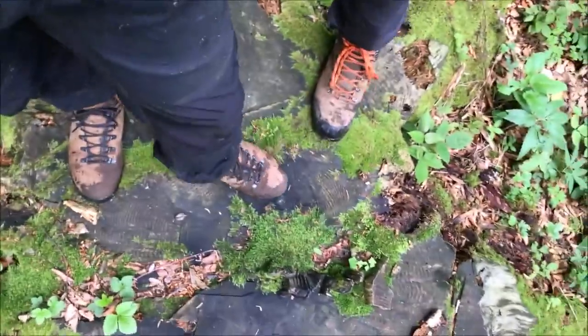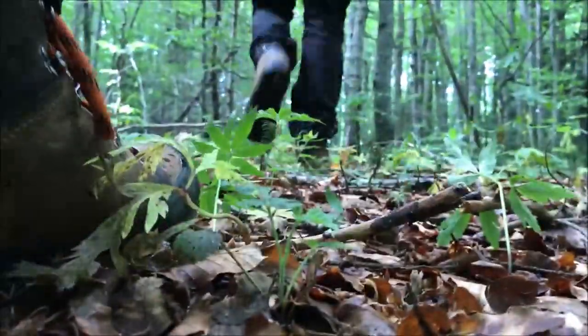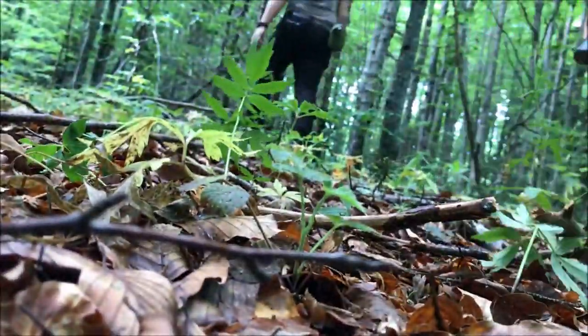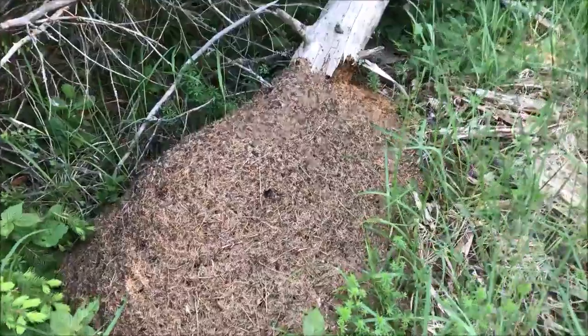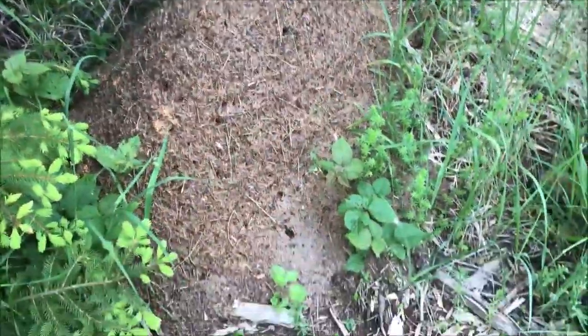Check how big this tree was. Look at this ant nest. It's just huge. Hello guys.